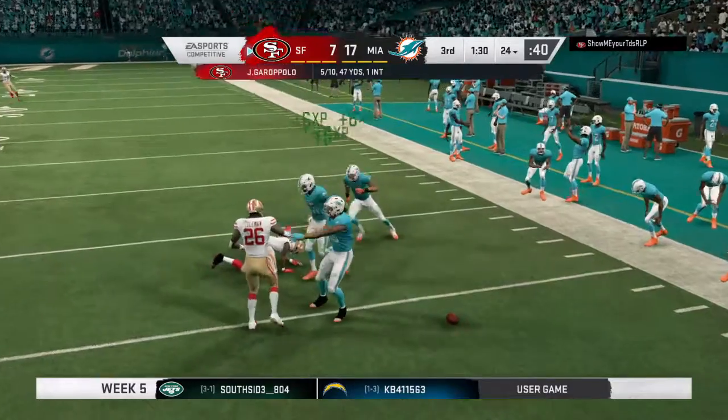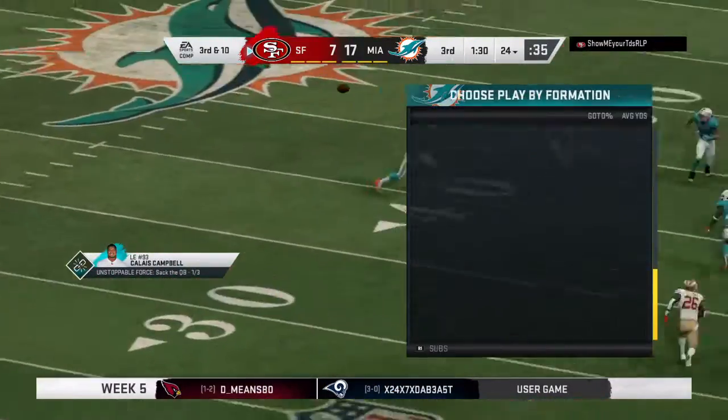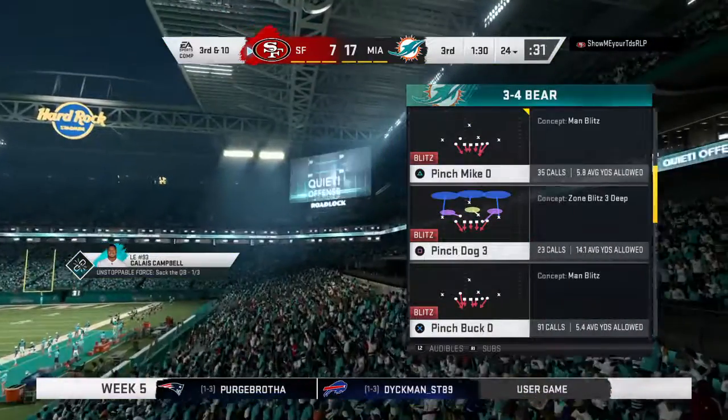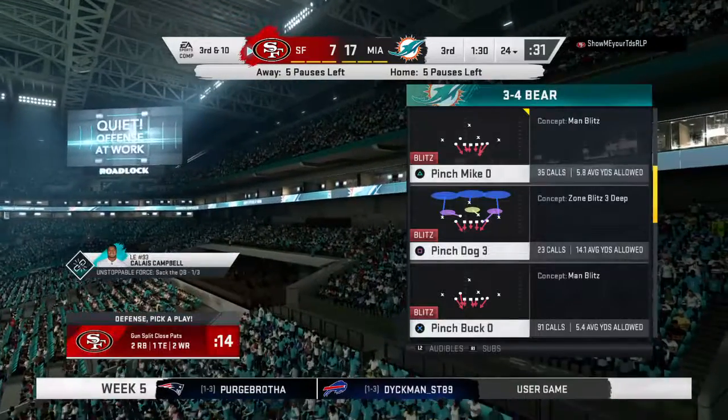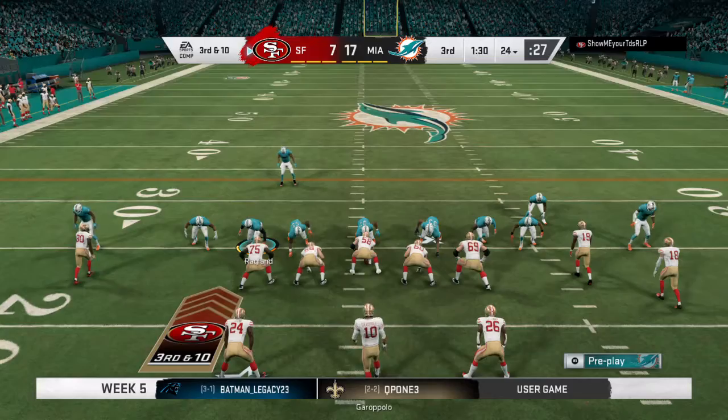Now, meanwhile, a pass that should have been intercepted, but it winds up falling incomplete. Deebo Samuel was the intended receiver, and now it's third down. Big play coming up. Here's third and 10. I would expect to see some pressure here.